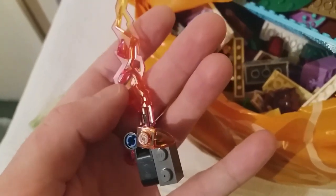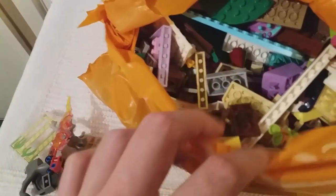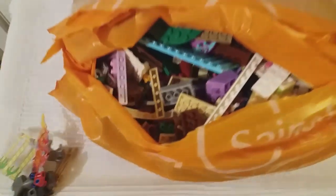I think it's a Friends set. It could be Elves, maybe. Well, maybe there's just another set in here. Anyway, let me pour this out into a box, that box, and see what we've got.